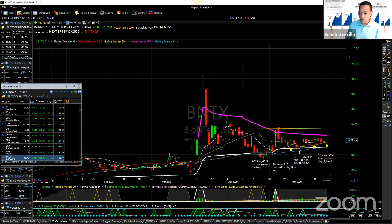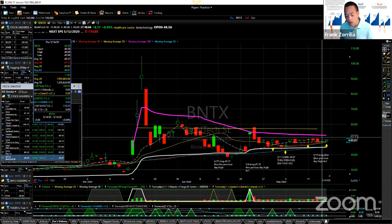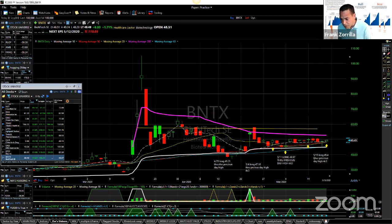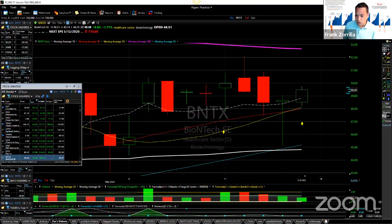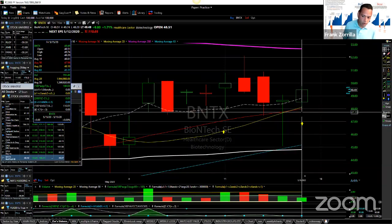So this one here, I got long the stock on 5/15, which I guess was Friday, through this high 49.08, long at 49.14 through the previous day high. This still looks good. For anyone who did not get involved in this stock, the buy stop would be 49.84, and the initial stop would be right over here, call it 47.90.